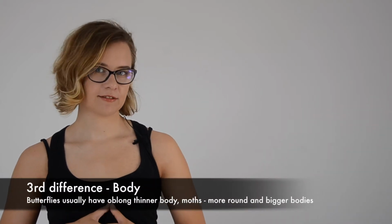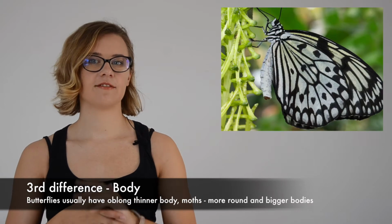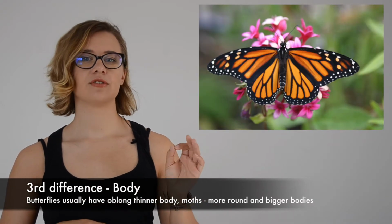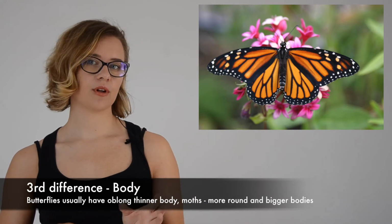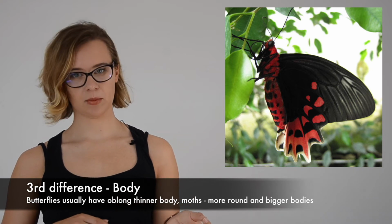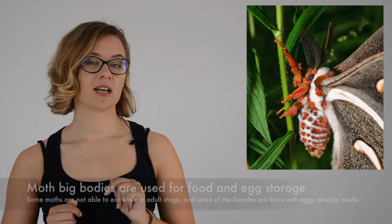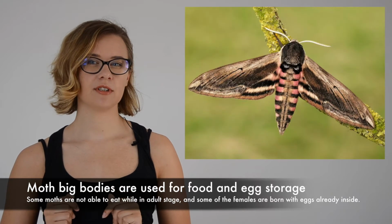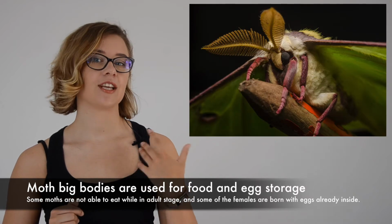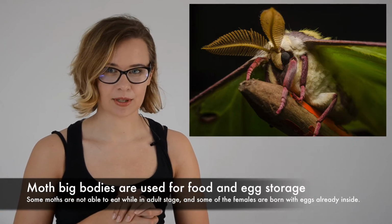Third, and the main difference, is the body. It is another great way to check if the insect is a butterfly or a moth. Butterflies usually have a small, oblong body, and moths have a thicker and bigger body, often covered in some tiny hairs. Some moths have big bodies because during the life of an adult moth, they cannot eat, so they have a lot of food energy from the time they were caterpillars.